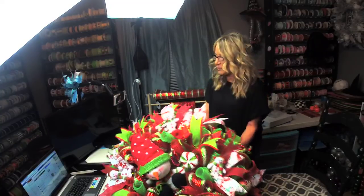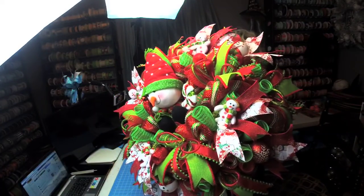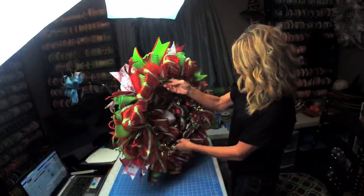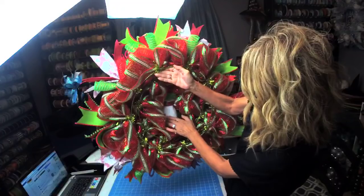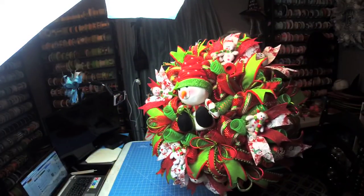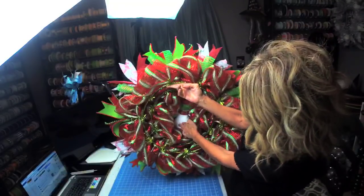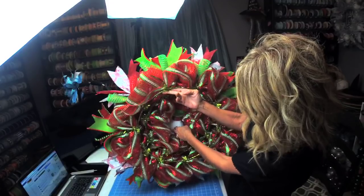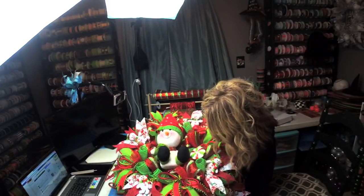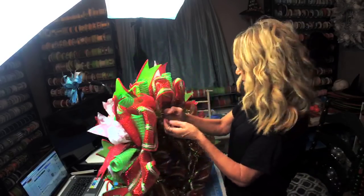Alright. So that's how he turned out. And alright, so we're going to do a hanger. So I'm going to have his butt out more, so he'll look like he's out more. So I'll put that fabric right here, and then we'll put mesh to make him go out further, so that way he looks like he's sitting on top of it. Yeah, that looks cuter. Okay, we'll fix that.